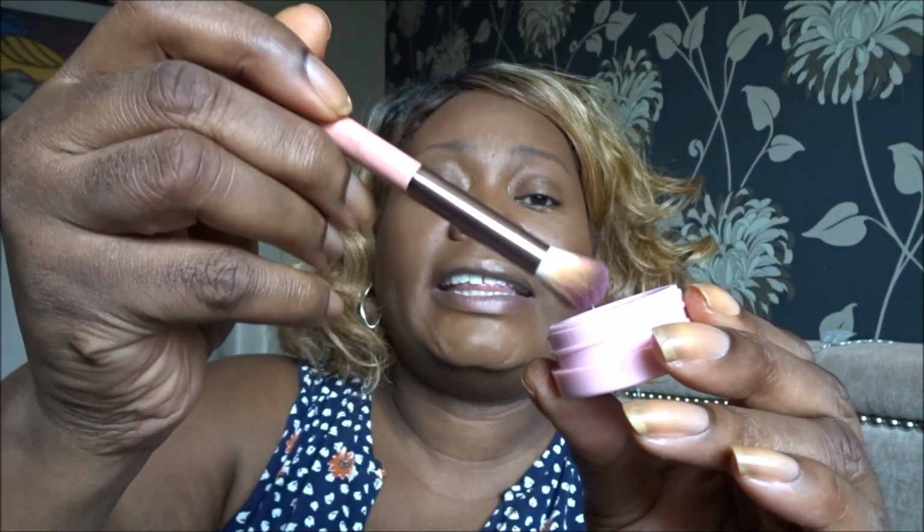The problem is Colourpop isn't sold in the UK. There are some sites in the UK that do sell Colourpop products, not the up-to-date products, but products that have been out for probably about a year or so, and I think they charge about £8 for the eyeshadows, which is a bit much. So what I've done in the past, I haven't really done anything recently, I've done a big haul from Colourpop and then used a shipping company to ship it over to me, so that works.